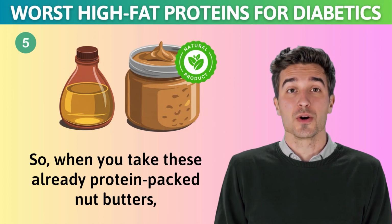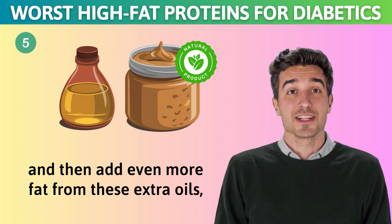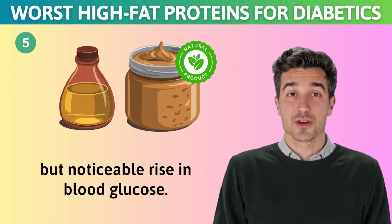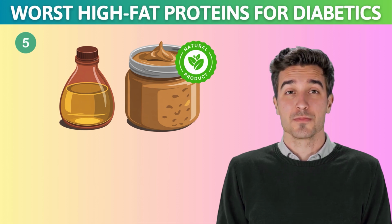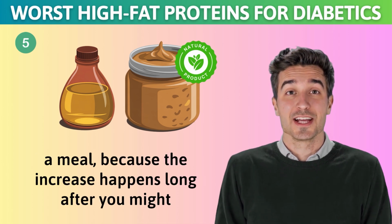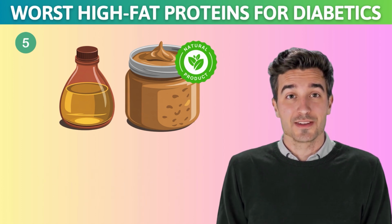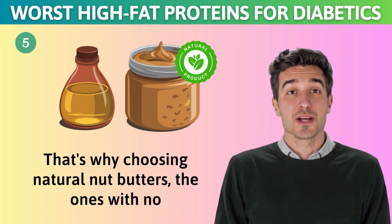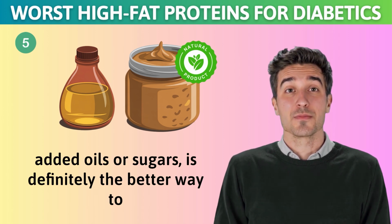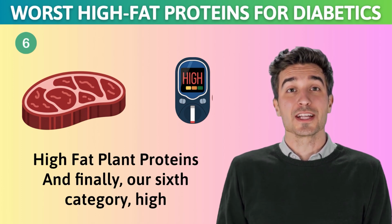So when you take these already protein-packed nut butters and then add even more fat from these extra oils, they can really contribute to that pattern of a delayed but noticeable rise in blood glucose. This makes it tough to manage your blood sugar after a meal because the increase happens long after you might expect the meal to have had its main effect. That's why choosing natural nut butters, the ones with no added oils or sugars, is definitely the better way to go. 6. High-fat plant proteins.